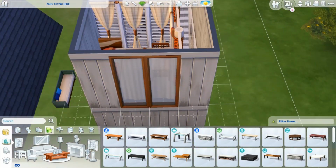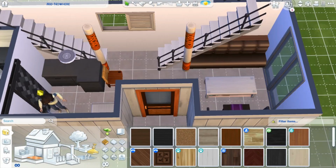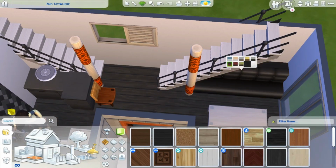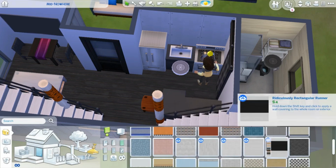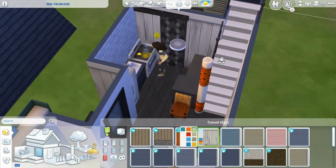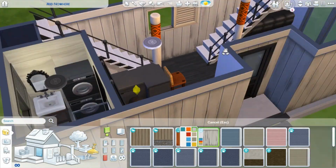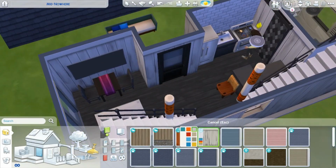I use various packs in here. So I originally wanted this to be base game and Island Living only, but just thinking about all of the amenities that you would probably want in a home, I had to use other packs. So there's a variety of packs. I do apologize for that, but I feel like everything that's in here is needed.